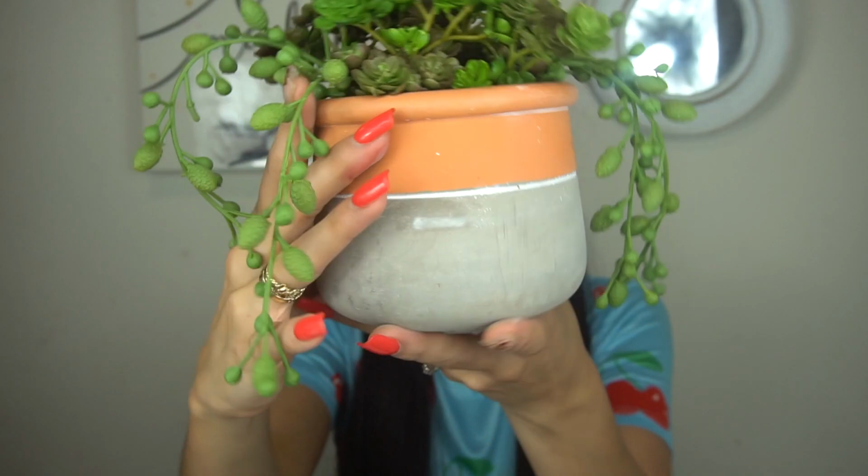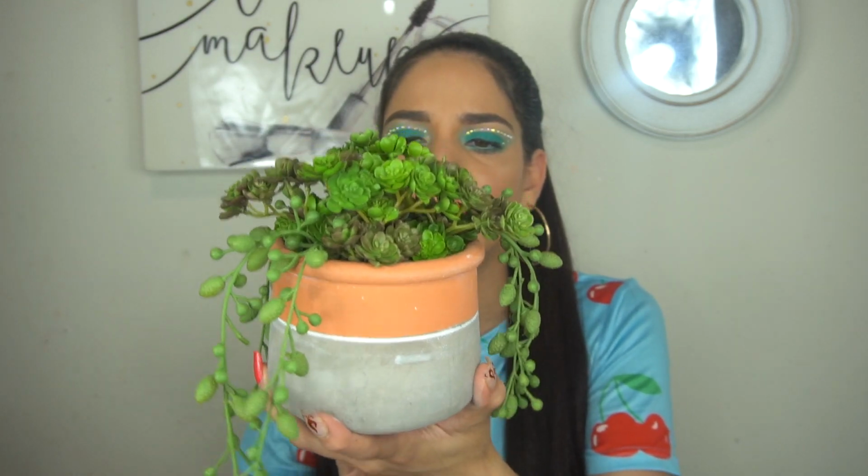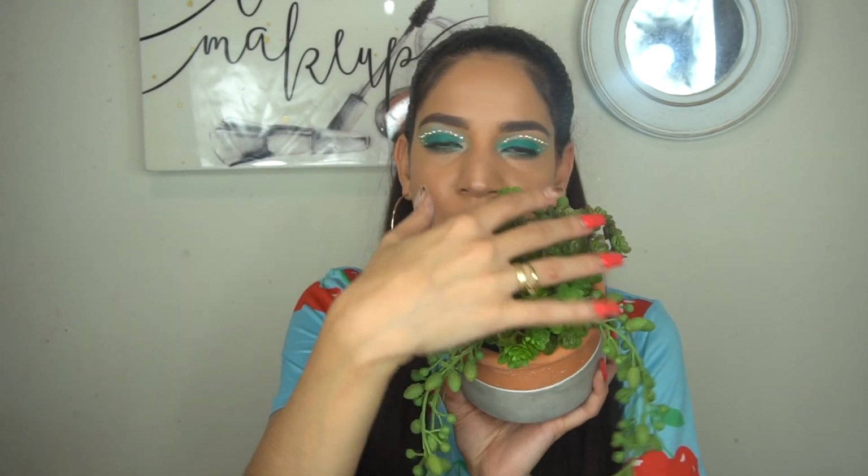I love the fact that it had the clay pot like this that is double colored. And I don't know, I just thought these were so different. I like that it has like these hangies. It's gonna look so cute on the shelf. And yeah, for $4 or $5, I think it was, I'm not sure, it's gonna look cute.